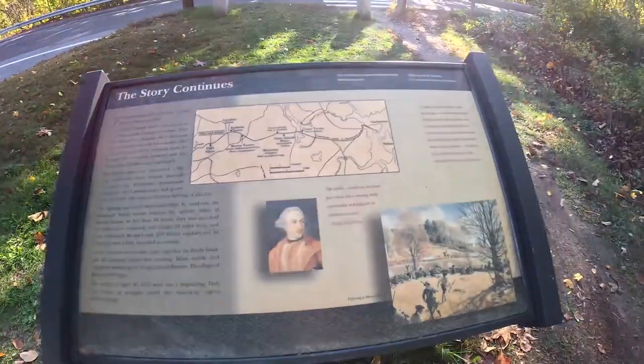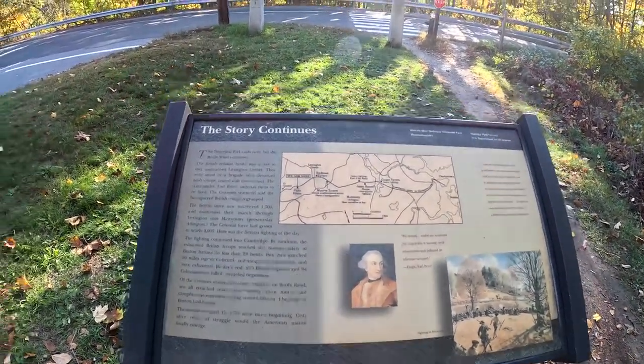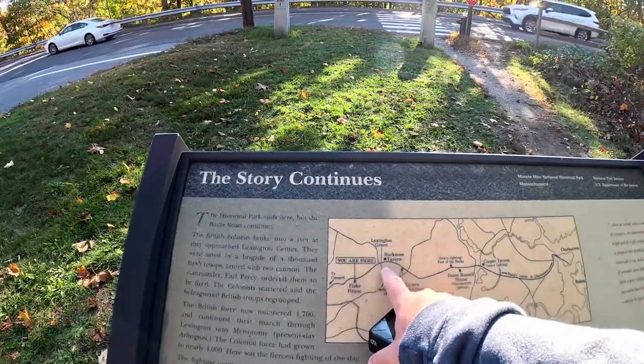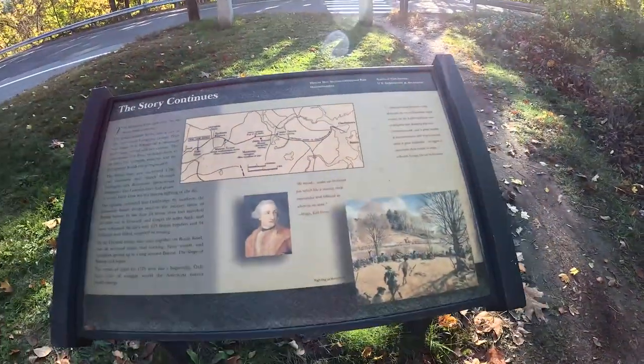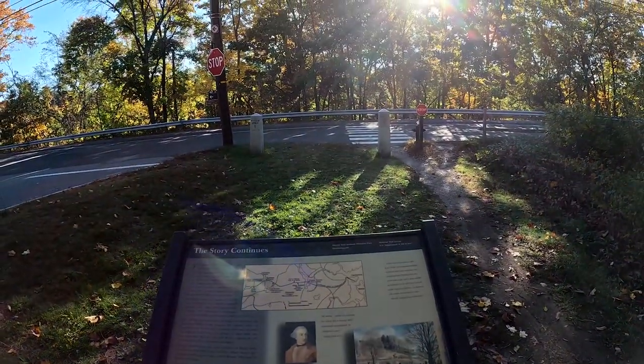This storyboard says that this is the end of the road for us, but the story continues. So we're here. We went all the way back here, Lexington Green, and all the way back to Charlestown and into Boston. And that's the end of it. Goes over there. Class 95.